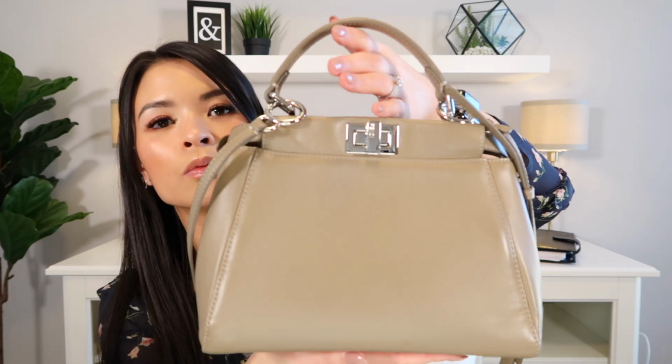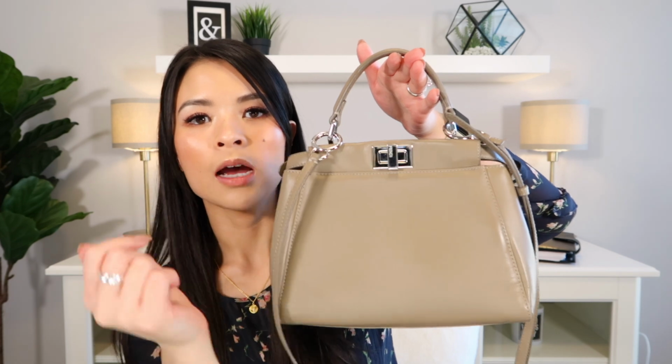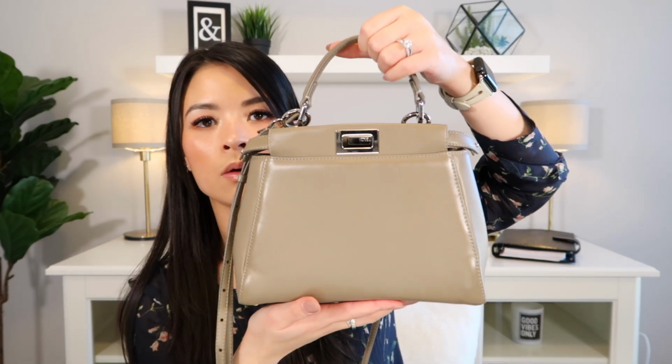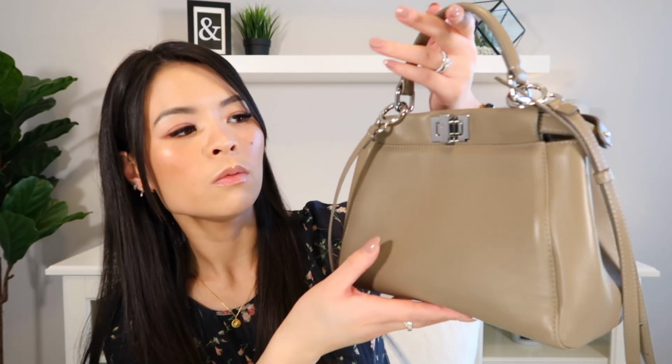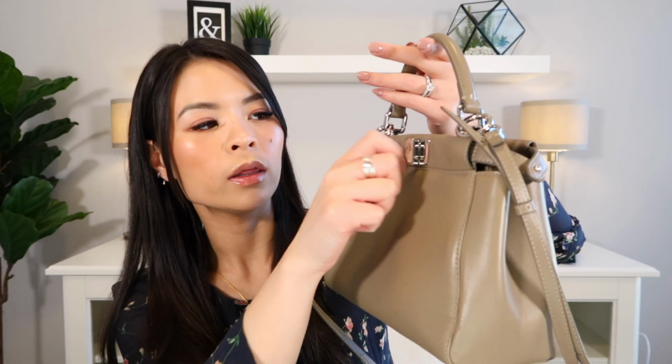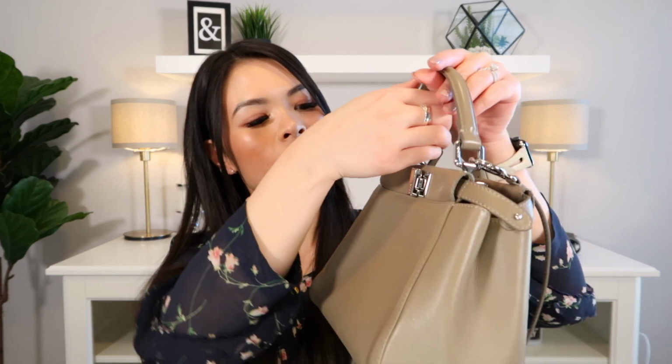So this bag is actually really cute with the turn lock closed up, and this is what it looks like without. Personally, I like both ways. The only reason I don't tend to wear it with the turn lock closed is because I find that it pushes the leather in, it sinks it in a little bit more, which I am trying to reduce, the amount of wear on the leather. So I try not to do that so much. But I'll show you what this looks like. So let's just close both sides.